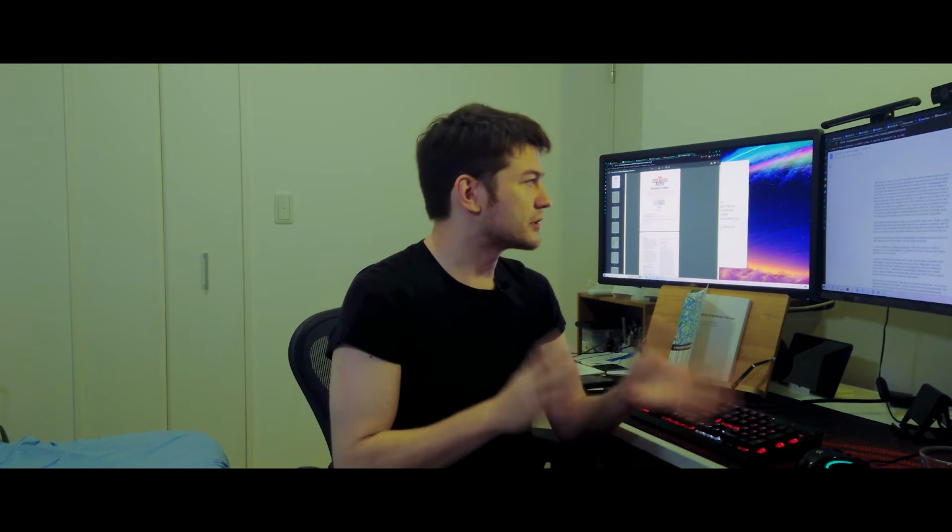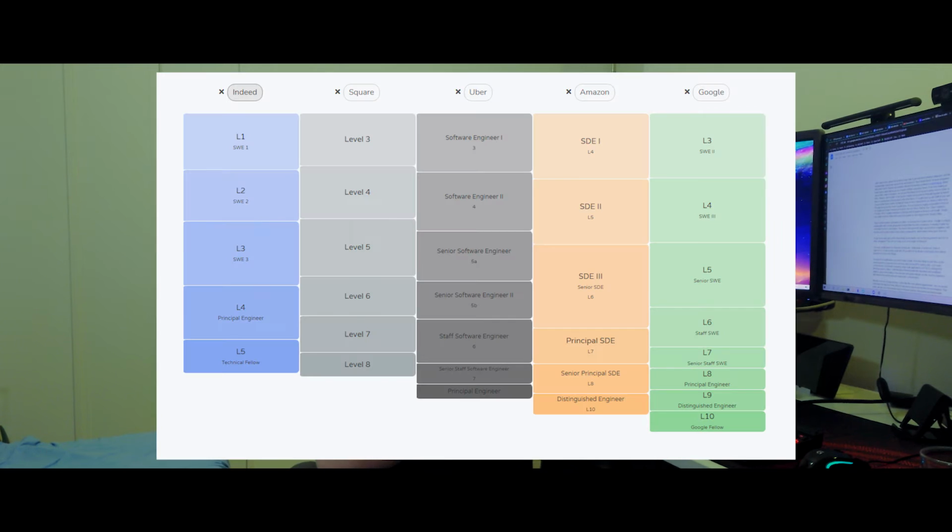Now, looking at some of the larger companies, we can see that indeed L5 at Square is pretty close to senior at Uber, Amazon, and Google. Level 6 at Square roughly corresponds to principal engineer at Indeed, but is simply a continuation of the senior level in the other three. Level 7 roughly lines up with staff at Uber and Google, while Indeed prefers technical fellow for their highest level, which starts about here. And Amazon starts using principal at around this level of qualification.